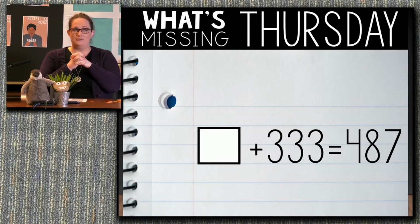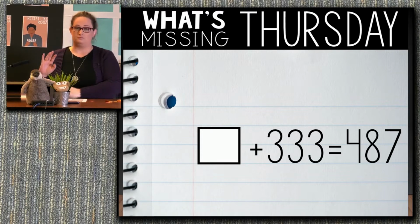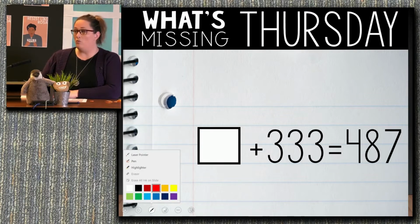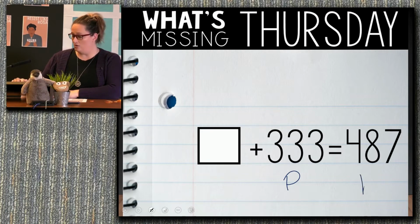Now, when you see problems like this, sometimes your brain automatically goes, I don't know, because you do know. We have to stop and ask ourselves, what do I know? Not what don't I know? What do I know? That way we know what we have to work with. So read this equation. Blank plus 333 equals 487. What do we know? We know a part. Yes, and we know a whole.